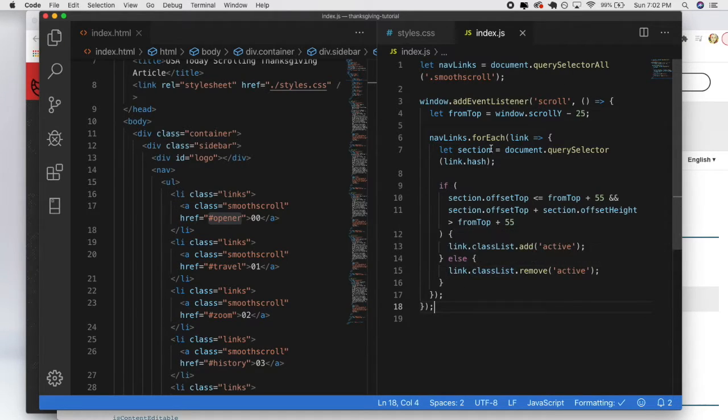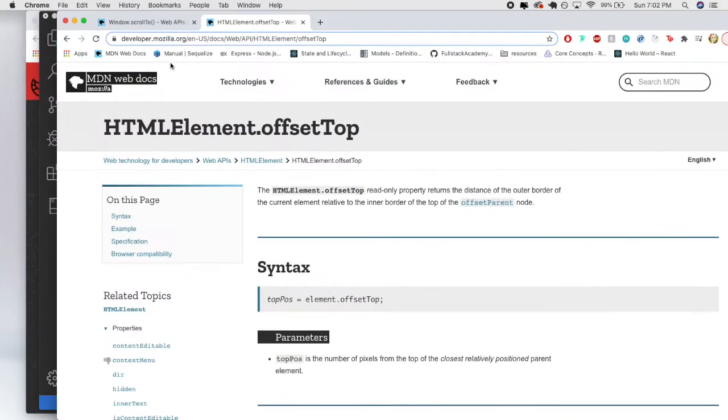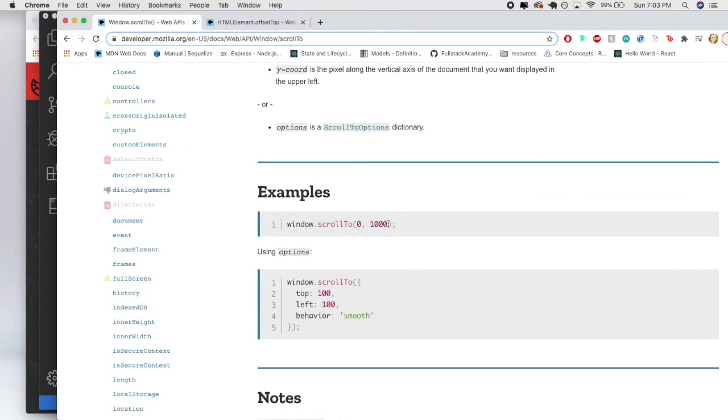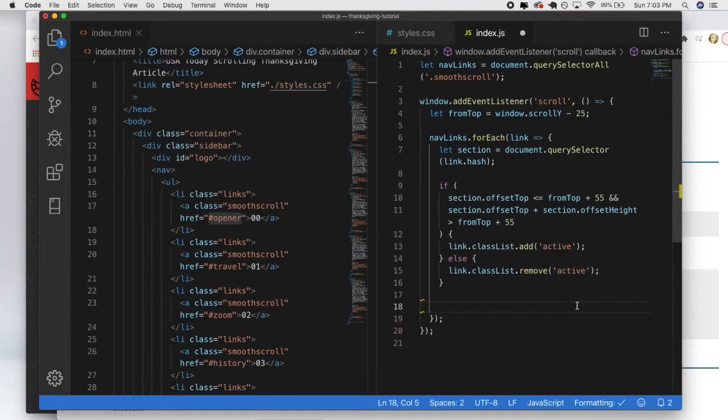Okay, while we're inside of our event and we have the forEach of each link, I'm going to also add in here an onclick event. And the onclick event is to add the scrollTo behavior. And I also have an MDN doc about that. So it wants to grab the coordinate, and then there are options. So we can scroll to a specific coordinate, an element in position, and then we can add this behavior smooth. And so it's not going to abruptly just go to that section.